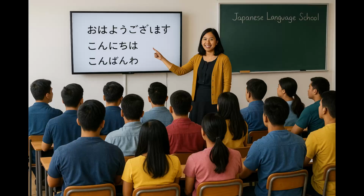And what's really striking about this report, I think, is the immediate application. How so? Well, these aren't just abstract grammar rules they're learning. They're given these building blocks, and then boom, they're using them right away to do real things. Exactly, like introducing their family, asking simple questions. It's not just theory. That makes sense. Okay, so let's dive into the first period then.